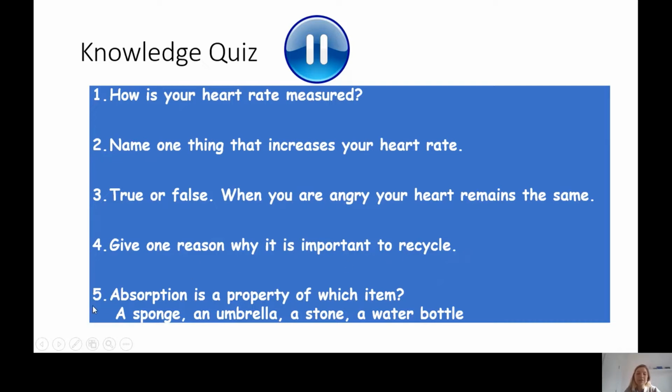And question 5, absorption is a property of which item or which material? A sponge, an umbrella, a stone, or a water bottle? You need to select one. Pause me now, and when you're ready, press play.